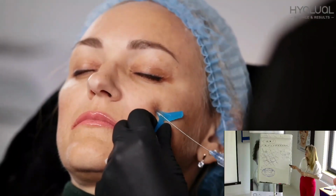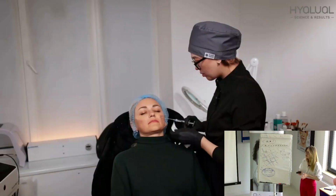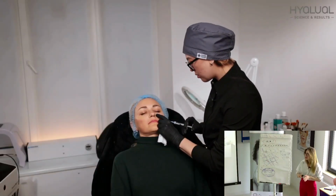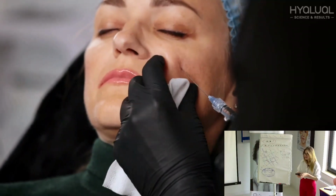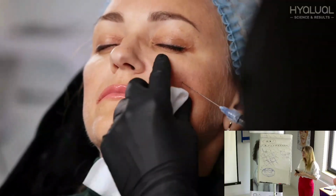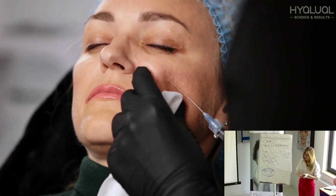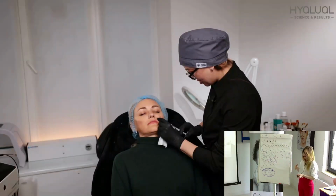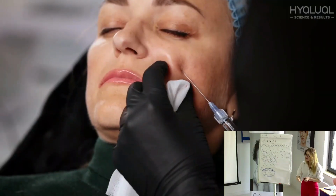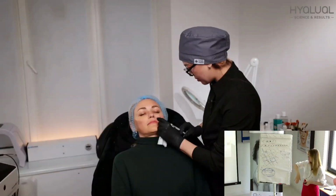If you use cannula, you know that if you have a young person, the cannula goes like into hard cheese, yes? But if you have an elder person, you just put the cannula into the hole and it goes like a hot knife into butter, and you are under the tissues.